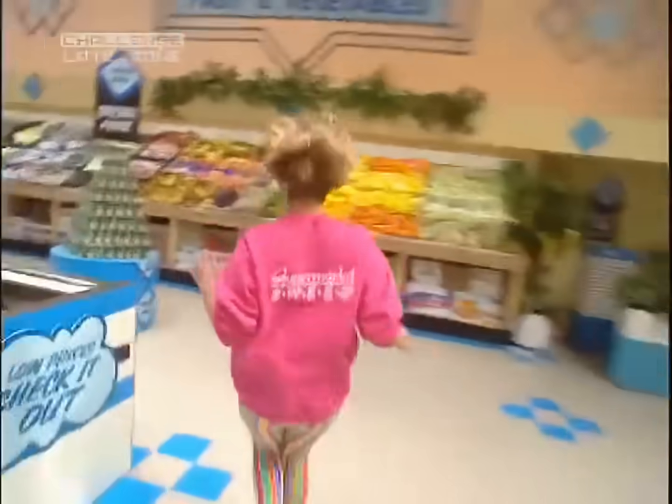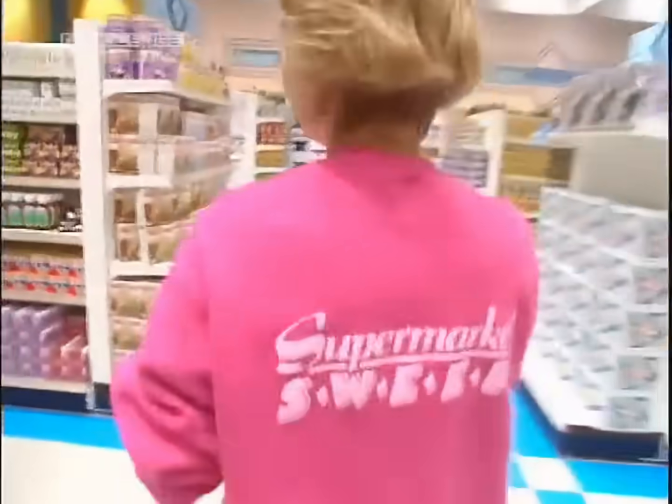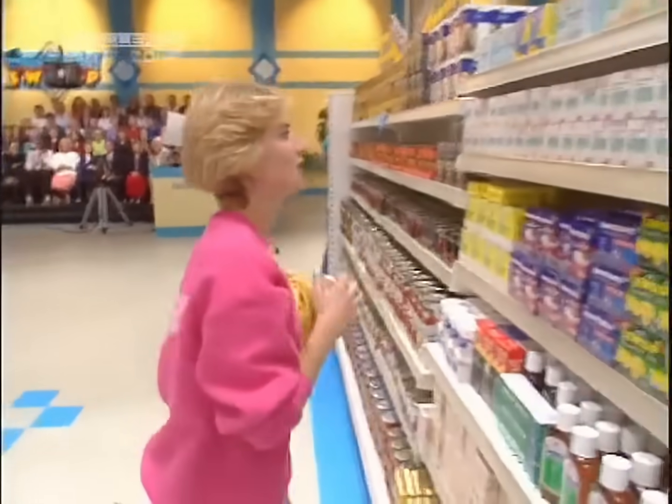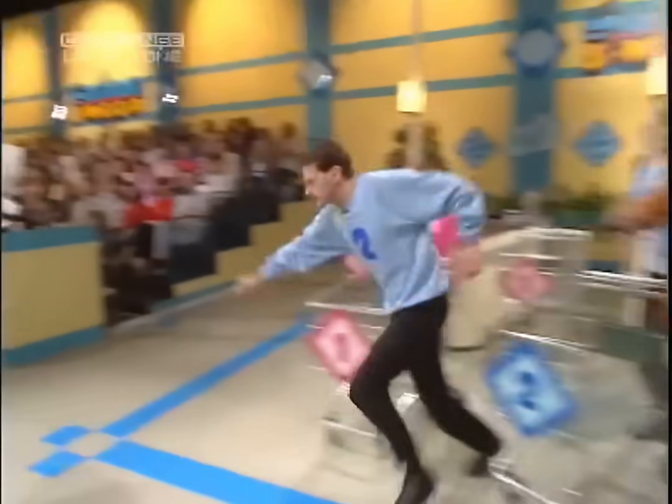Away goes Susan with a 20-second advantage. Heading straight off for the items on Dale's shopping list. That's the bunch of bananas, the multivitamin tablets, and the treacle. That looks like the vitamin tablets. Are they the right ones? Come on, Susan, check it out.